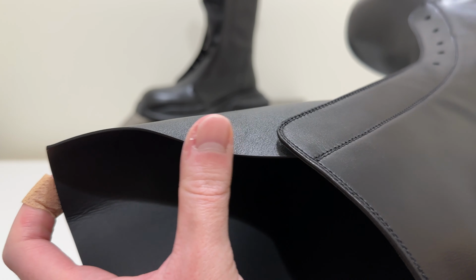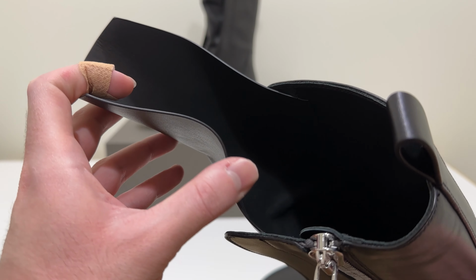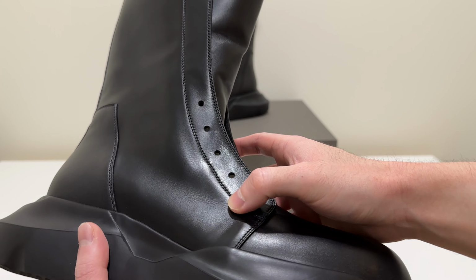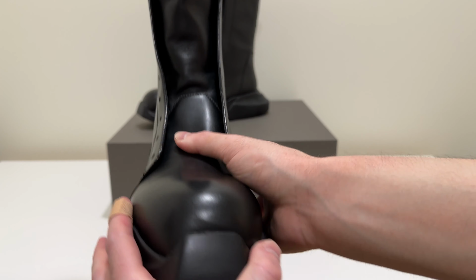The old ones also appeared to have a raw edge on the leather of the tongue, which exposed the grain, while these have a clean finished edge. I thought I'd also mention that these don't have that really nice smell like the Ramones. There's almost no smell at all.